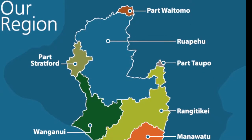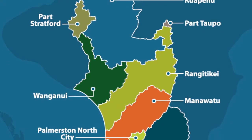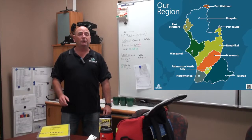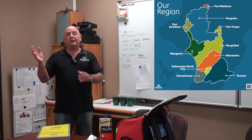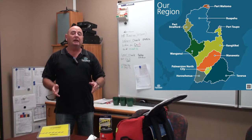As you know, our region is very geographically diverse. It's about 22,000 square kilometres, and within the region we're prone to a number of natural hazards just like anywhere else. What makes us more unique though is that we start at the top and we have the central volcanic plateau which has active volcanoes. From there we have the Whanganui River system that runs from the mountains to the sea.